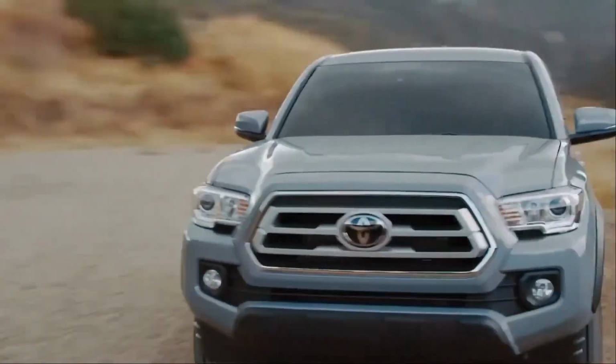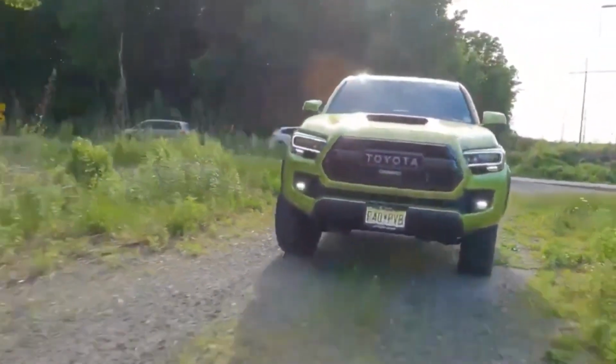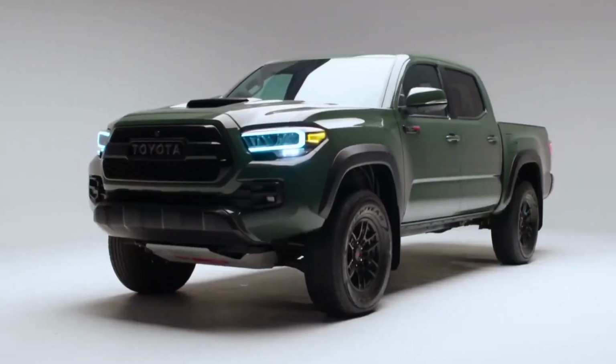Which truck do you think you will pick? Tacoma, Chevy Colorado, or the Ford Ranger? Let us know in the comment box below.